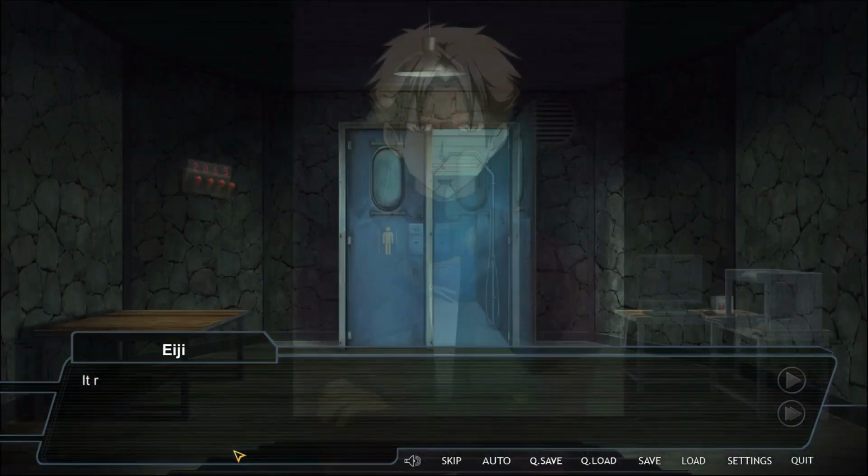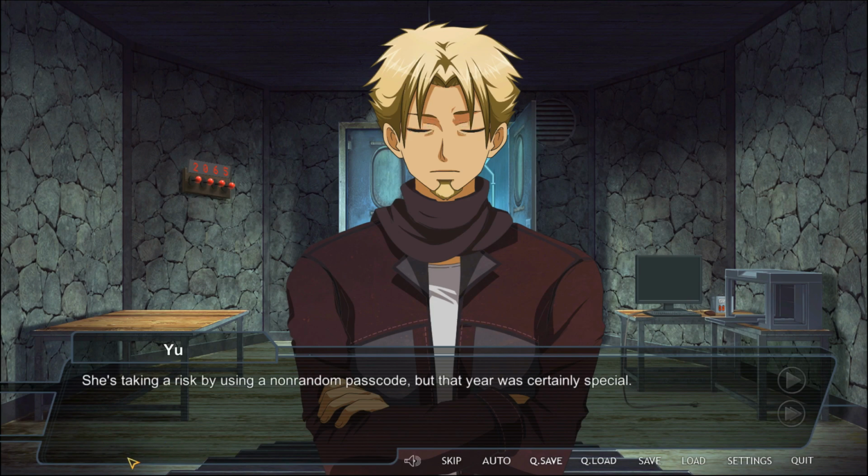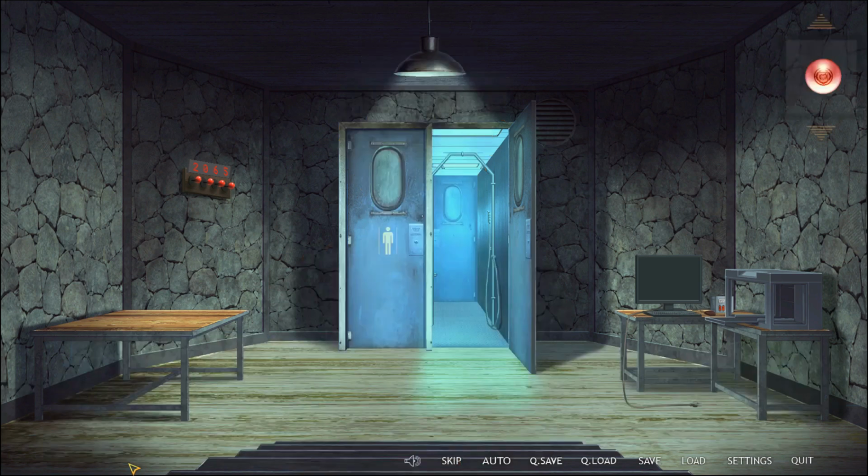Guys, look, the door just opened. So I think you needed the hint from them because I don't remember anything about the year she joined coming up before this. It really is 2065. She's taking a risk by using a non-random passcode, but that year was certainly special. So that's her style, huh? All love for Chichalton, though she may not show it. She has her reasons, I'm sure.